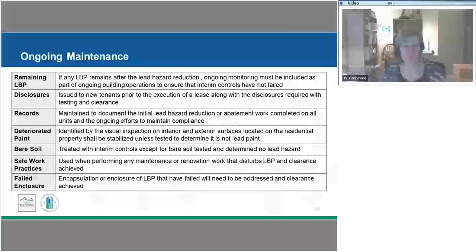So if there's any remaining lead-based paint, we need to be aware of where that is, because lead-based paint itself is not dangerous. It's the dust or when it's deteriorated that's dangerous. So we want to be aware of where that is. If there's any changes, those new disclosure notices need to be provided. Records need to be maintained. And we want to make sure we're tracking the history of any inspections and any lead work that's being done.